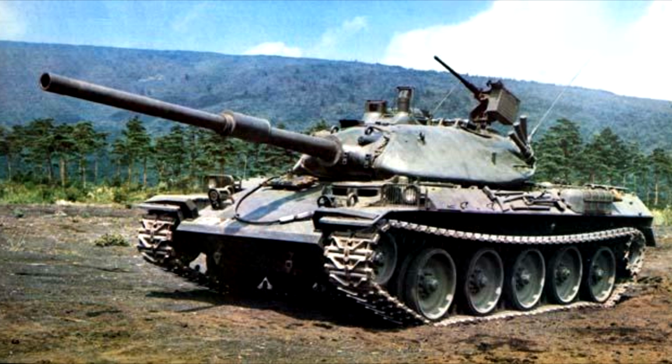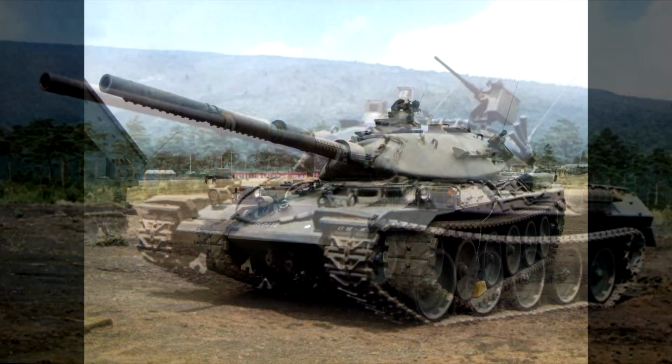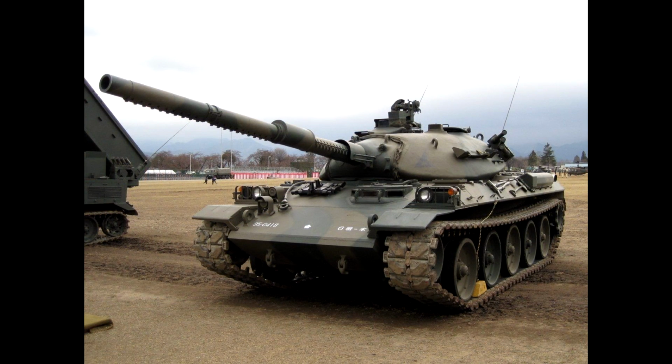But if we just take a look at the Type 74 from these pictures, it definitely looks like this thing has a Leo chassis, and the turret, to me personally, looks like an M60's turret that's been squashed and smushed down to apply those amazing angles that we see on the turret, kind of resembling a T-54 design.